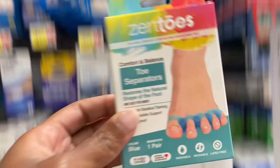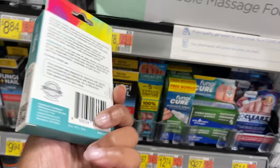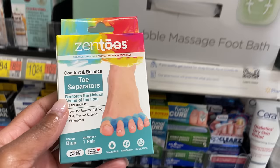These are $9.96, but these are toe separators. Restores the natural shape of the foot. Oh, wow. I didn't even know they had these, child. One pair, color blue. Women owned, washable, reusable, latex free.